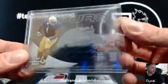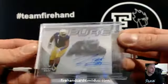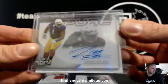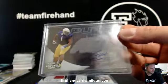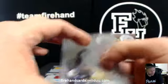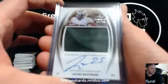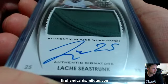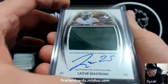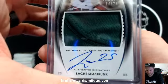Louis Nix III. I can't even read his name. For the Texans. Yeah, I know that one. I know that one's Texans. Texans is Pagonda. Then we got Lake Seastrunk /25 Jumbo Jersey Auto. Redskins on Seastrunk for JPR and the final hit.